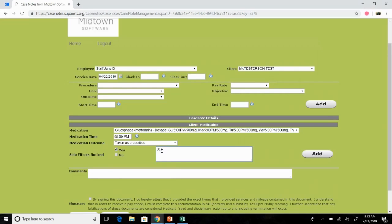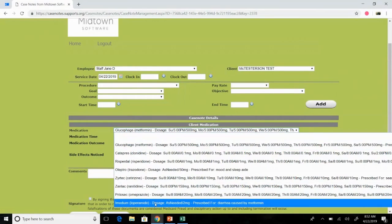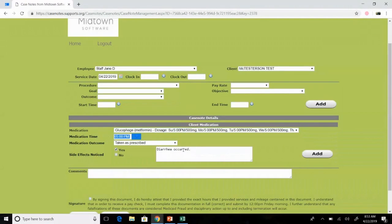So diarrhea is a side effect of metformin. You could say diarrhea occurred. And then this client actually does have a medication to address diarrhea. That's Imodium, and it was prescribed specifically for diarrhea caused by metformin. So in this box, you can mention that you administered the PRN Imodium. You can mention if the PRN helped, that would be a good spot to write that in.